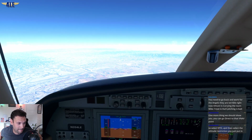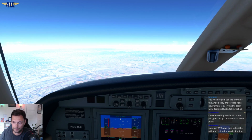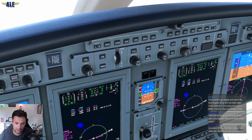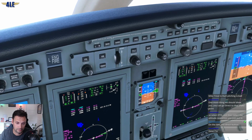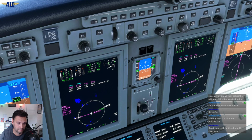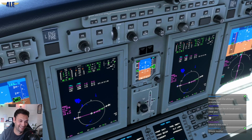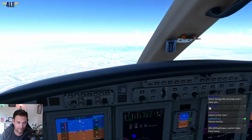So select DTO and then select the altitude restriction you just put in. What is DTO? So I'll put in here 20 altitude. Oh, direct to. I think it's called DIR in this. Just leave it. Okay. Altitude. Sorry. I'm excited for this. I'm excited to see if this thing will actually work.